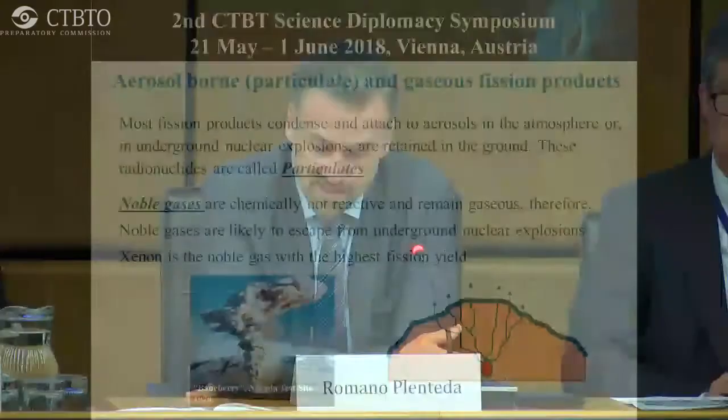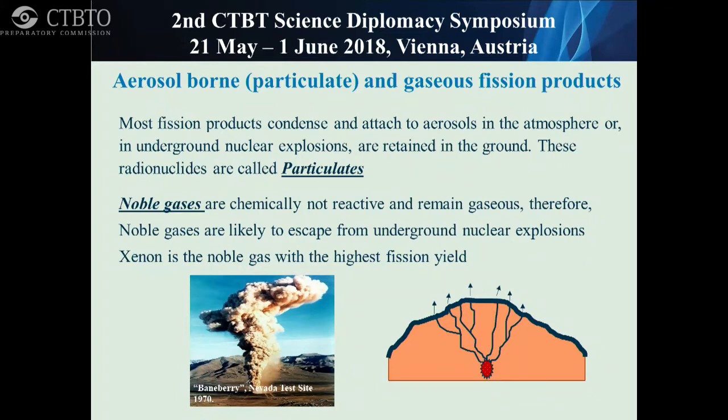So, aerosol-borne particulate and gaseous fission products, as I was explaining before: if the explosion happens in the air or eventually underwater, there is a big chance in the air, but also a chance underwater, that some particulates will travel outside the water or in the air, and this will be transported until our station detects it. But in the case of underground tests, the noble gases are our tracer, because being noble gases they are immune and do not chemically interact with any other surrounding materials, and eventually they will find their way out through cracks and come out from the ground.